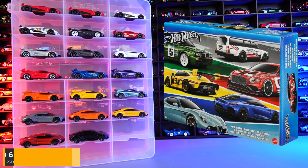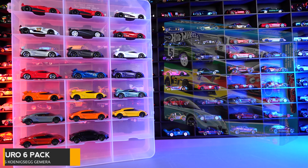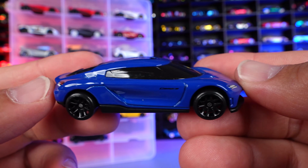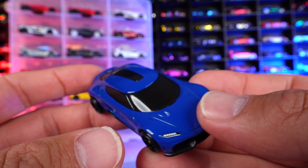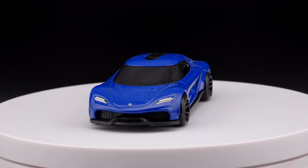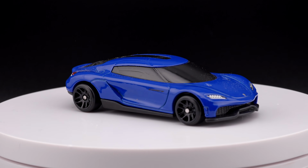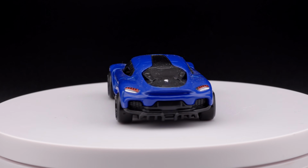And our latest release from 2024 was from the European car culture themed multi-pack, where we got 6 different cars in it, and one of them was this blue Koenigsegg Gemera. This is a really, really nice blue colorway. It's a very solid blue color with a very high gloss on there. And again, we are sticking with, I think it is the same wheels, if I'm not mistaken.